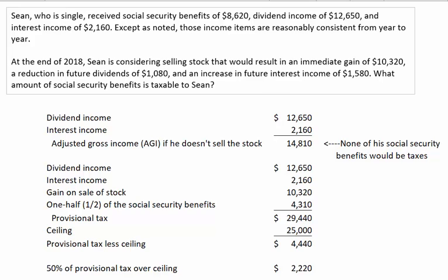And then in 2019, if his Social Security benefits remain at $8,620, his dividend income of $11,570, which would be the $12,650 minus the $1,080, and his interest income of $3,740, which would be $2,160 plus $1,580. Remember, he's selling half in the prior year, half now. Then the taxable Social Security benefits would be zero. Okay, now to really understand this, it probably makes sense if you actually run the numbers and do the calculations.